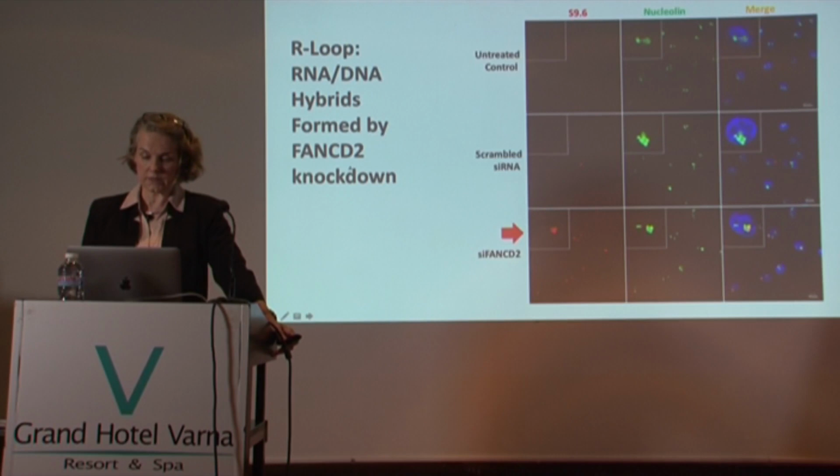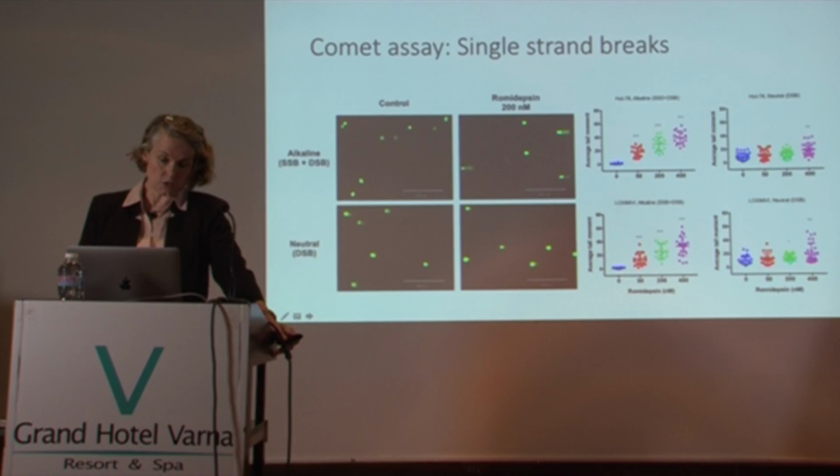So we asked, can we take a traditional assay and show that there is DNA damage? Here we did the COMET assay, where you take the whole cell and run it out on agarose in either alkaline or neutral conditions. The alkaline conditions detect both single-strand breaks and double-strand breaks. What we found was that in alkaline conditions, we see, with a dose response and also a time course, a steady increase in the detected COMETs. And you can see the COMETs, I think you can see them out here.